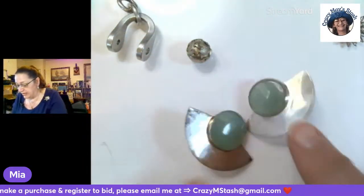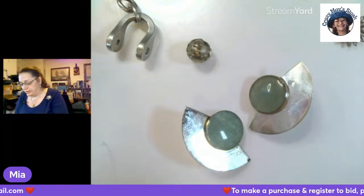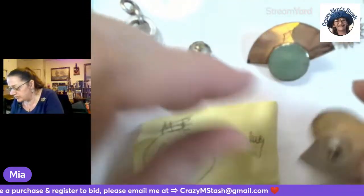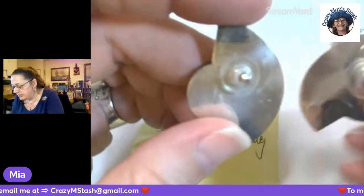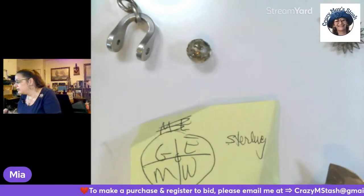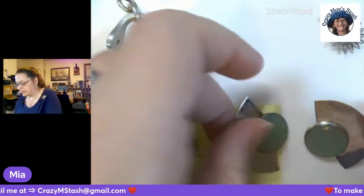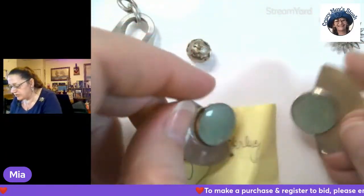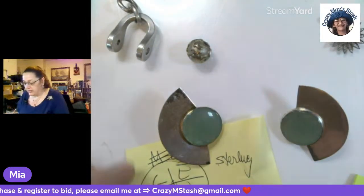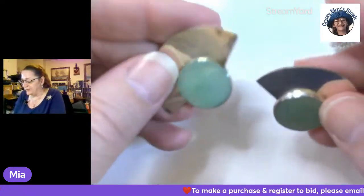So these are really, really pretty. I think I showed these before. I have some notes. They do say sterling, but they have this on the back. It says GEMW. I'll show you up close. So they actually hang like this. Oh, these are going right up to jadeite. Right up to jadeite. And see, I didn't write that here, which means I didn't have my, is it one T or two T's? I didn't have my presidium then. They do look like UFOs, right?